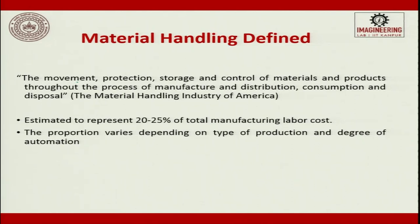What is material handling? Let us see the definition. The movement, protection, storage and control of materials and products throughout the process of manufacturing, distribution, consumption and disposal is material handling. Material handling also talks about disposal. So, all these things put together come in the definition of material handling. This is given by the Material Handling Industries of America, estimated to represent 20 to 25% of total manufacturing labor cost. You look at it, 20 to 25%. If we could automate it, we can save much. The proportion varies depending on the type of production and degree of automation.